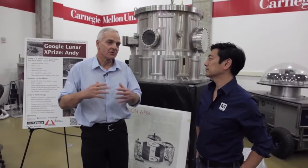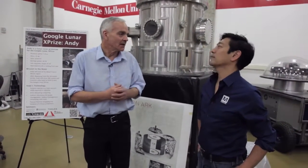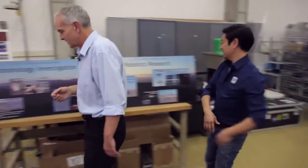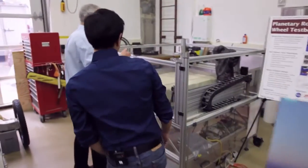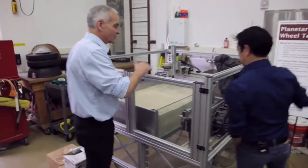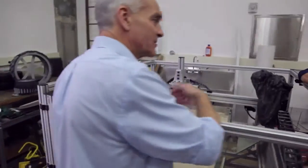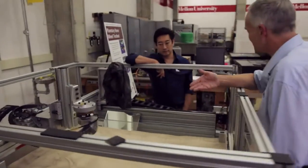It's not just advanced computer science or AI. It's not just basic mechanical design. It's everything. So this is a test bed. Now again, this does not look like a fancy robot or anything, but the problem is if you want to design a robot that has to operate in a particular terrain, particular soil type, etc., you need to, of course, test that your design can operate in that environment.